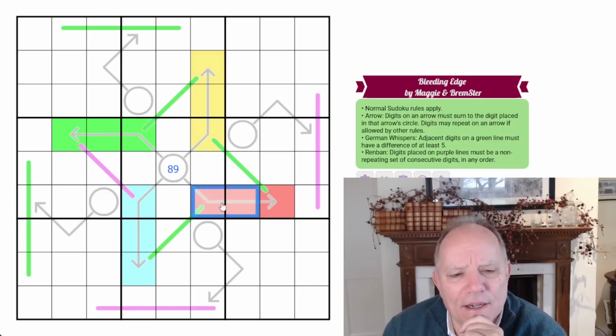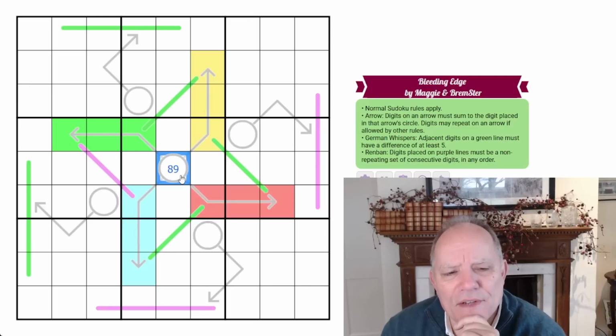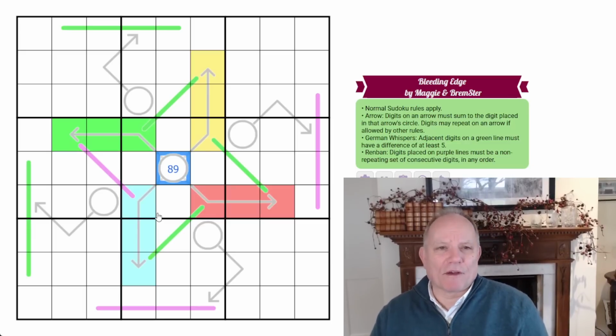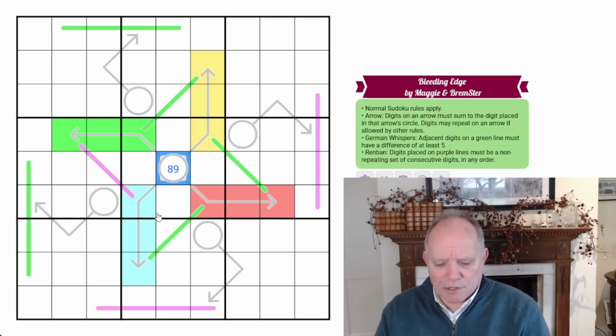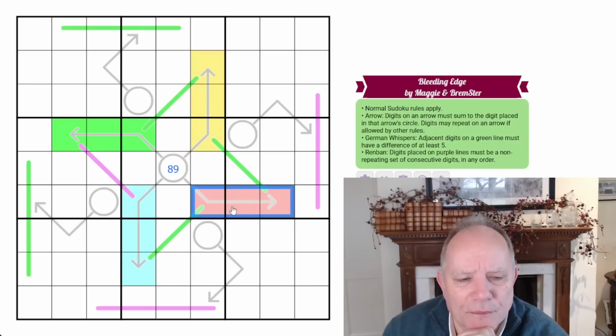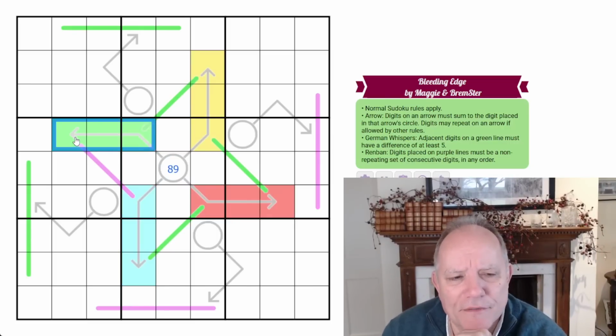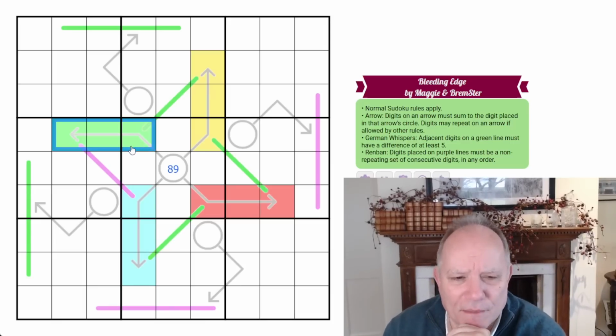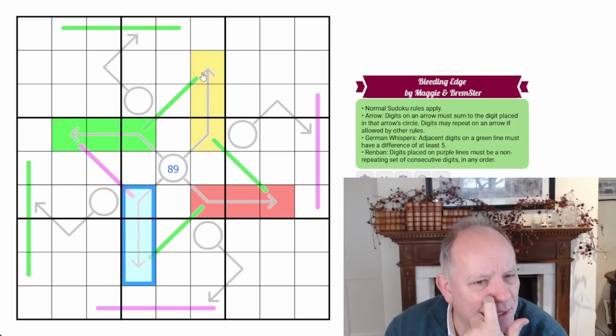Now, even if it's 9, either yellow, red, blue, or green must be the same as each other. 9 has 3 combinations to make up 9 in 3 cells. 1, 2, 6, 1, 3, 5, and 2, 3, 4. Now, yellow is going to have to be a different combination from red. Red is a different combination from blue. Blue is a different combination from green. There's only 3 possibilities though, so 2 of these do have to be the same as each other. And that means either green will be the same as red or blue will be the same as yellow.